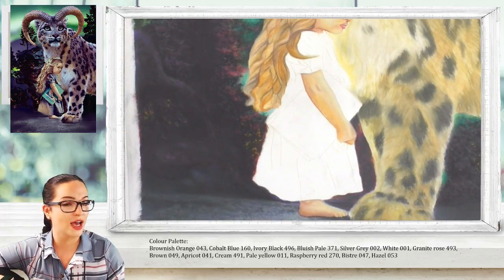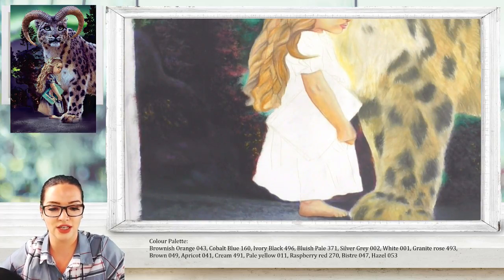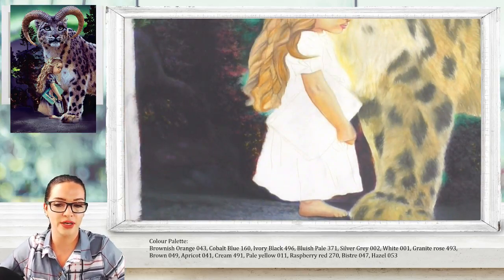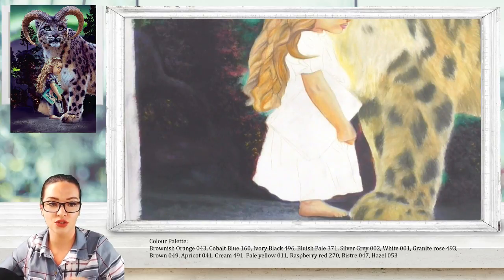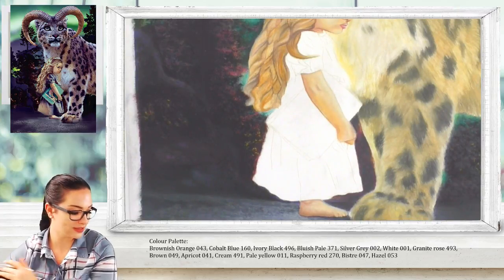Because this image, I want to enter this drawing into an art competition. I don't mind people trying the cat or the girl or whatever, but I prefer if no one else does the whole thing. Unless you're just doing it for practice, not to enter it into a competition or anything like that, then I'm cool with you giving it a go. No problemo.